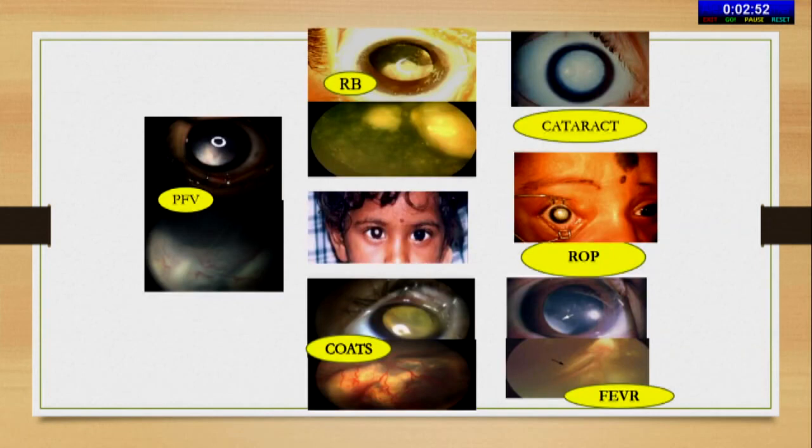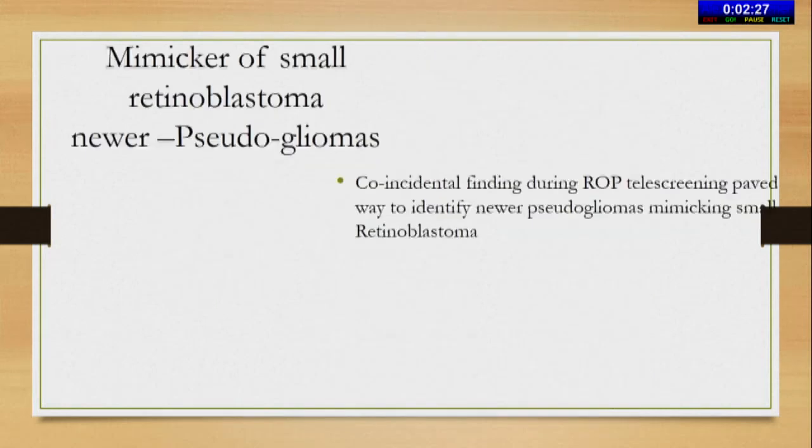So other mimickers, as I told you: cataract is obvious, their B scan will be normal. ROP and FEVR are more temporally oriented diseases, meaning you have a retrolental fibrovascular tissue, but it is mostly attached with the retinal fold, temporally oriented towards the lens. And persistent fetal vasculature is more of a nasally oriented disease. And B scan will definitely help us, as there is no mass lesion. And dynamic B scan, as I told you, will be helpful to rule out Coats disease.